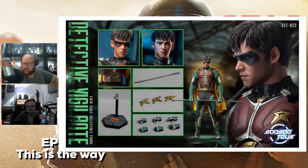But this is brilliant. Much better. So Soosoo Toys have put up their detective vigilante Robin. It's Robin. It looks really good. I prefer this to the other version we saw. I think the head sculpt is so much better. The suit looks great. I was a fan of the show, and I think this is brilliant.